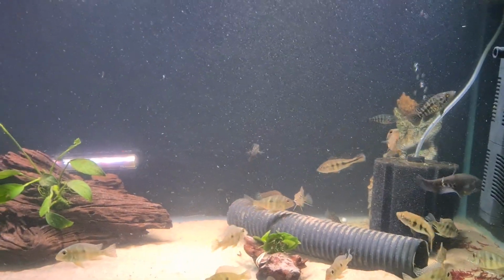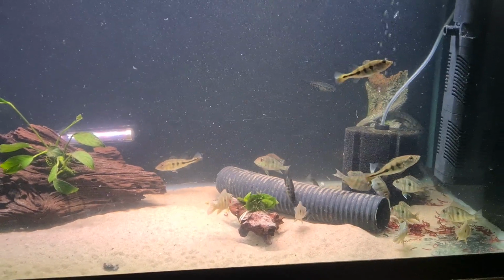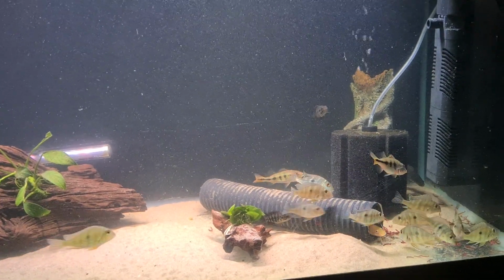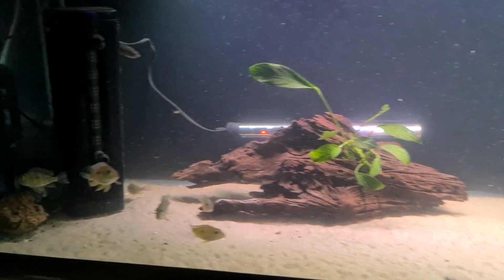I have just started chopping up shrimp really small for the Arowana and the peacock bass and the clown knifefish eating. The Geophagus have a good go at them as well, and the Jaguar cichlids.